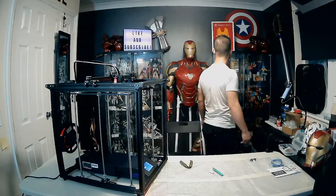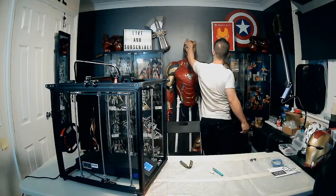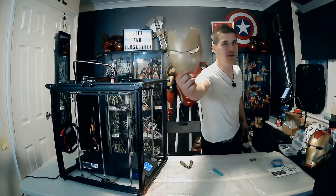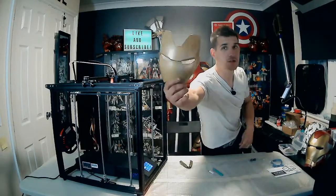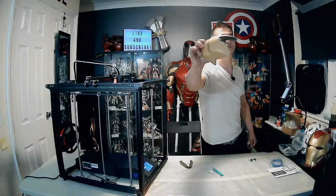As opposed to this gold I use for my suit. It's a more dull, flatter gold, but it can take a clear coat, and it's more accurate to the Mark 85 gold.